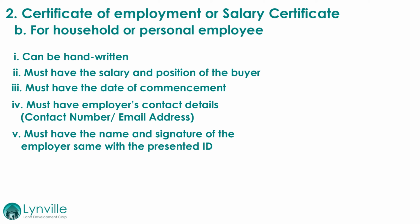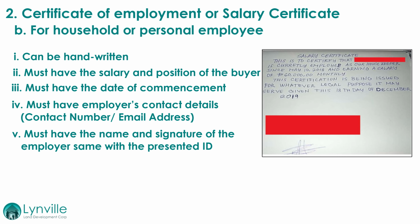So kung ang ating client ay syempre hihingin pa niya to sa kanyang amo, it would be best kung tulungan na lang nila yung amo nila na makapag-formulate ng isang salary certificate based on the required information by Pag-ibig.